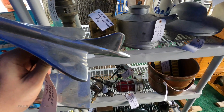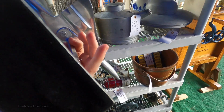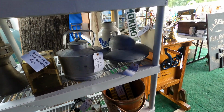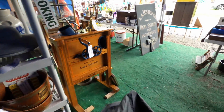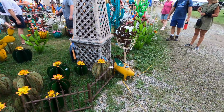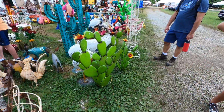I've seen this Concorde model a couple times before at this show, and each time afterwards I think, next time I should buy that. And once again, I didn't buy it. So I don't know, maybe next time. If it were just 50 bucks, I'd buy it. I know.